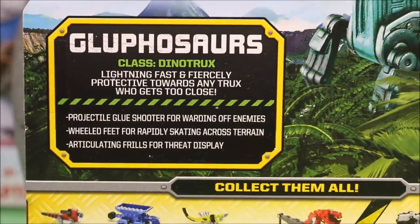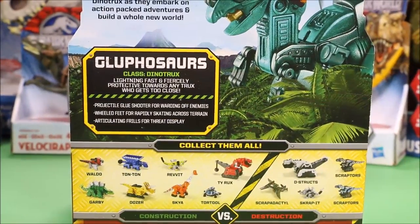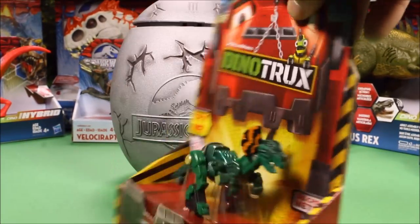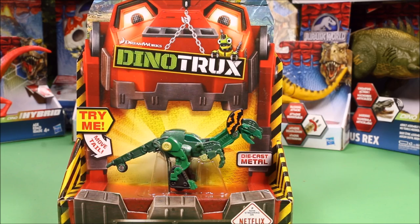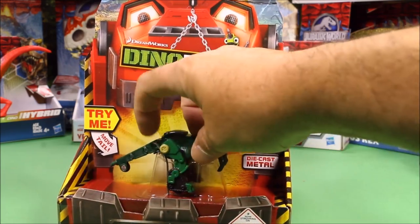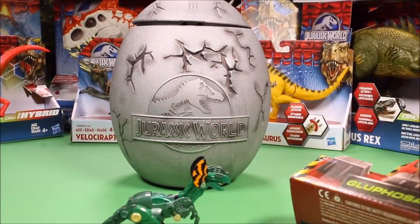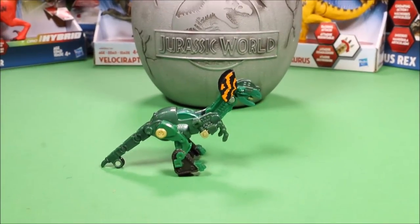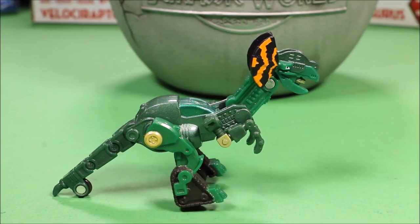Cool. Okay, so I have reviewed a lot of Dino Trex toys, guys. You could check out my Dino Trex playlist. And it's a lot of fun. Let's go ahead and free him. Okay, I love how easy this is to free. One little string there to snip, and this guy is totally free. Okay, so this is actually one of the coolest die-cast little Dino Trex characters I've seen.